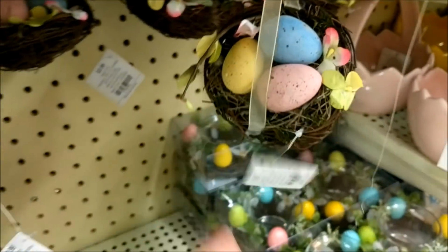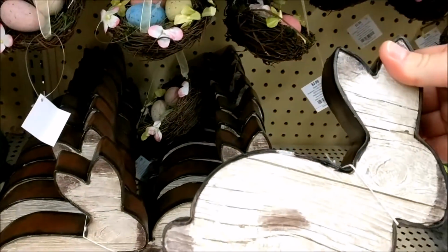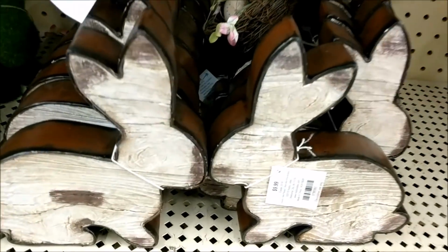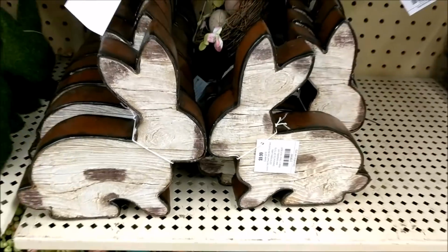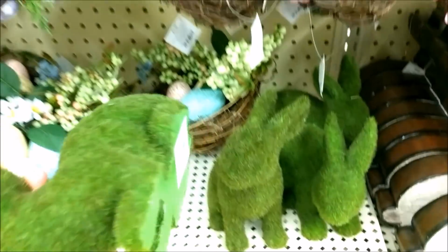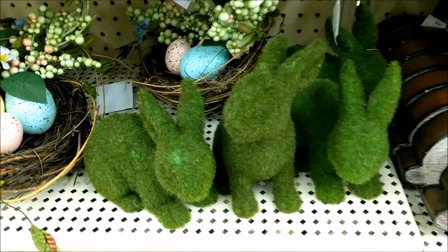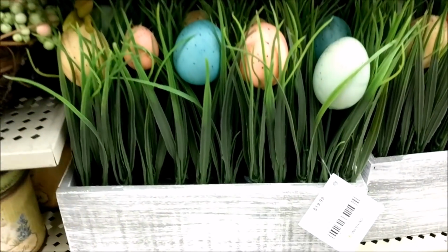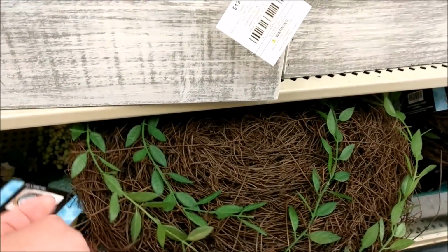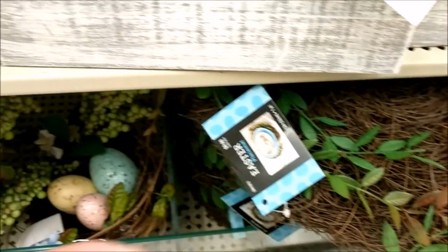Cute little egg nest. This, I think, is my favorite bunny this year. I like the wood all around the sides, in the darker wood, and then the more natural wood in the center. I picked up a pair of these Mossy Bunnies at the 99-cent only store, and here they are $6.99. So this is actually an Easter charger. Look at that.